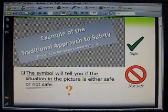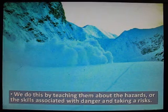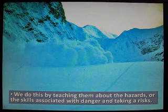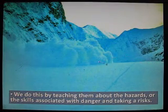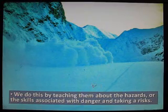This is an example of the traditional approach to safety. Often people will say it's safe or it's not safe. The way we teach safety is by teaching them about hazards and the skills associated with danger and taking risks. This happens to be an avalanche that came down while we were in camp that evening and went across the tracks, and it's actually a rather small one.